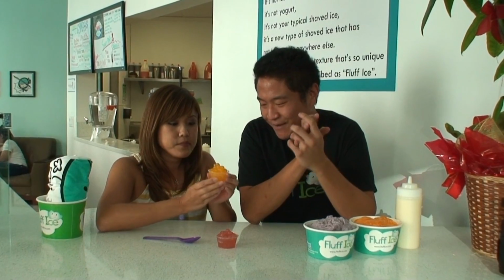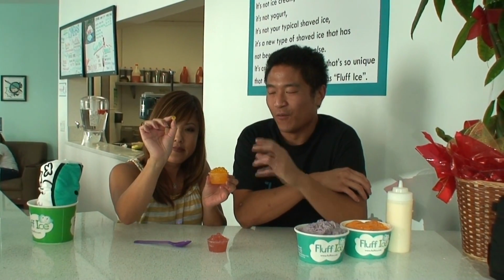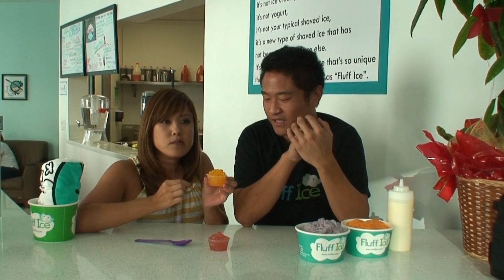Now, these are passion fruit poppers. Do you want to explain what poppers are? So this is actually one of my favorite things. This is really interesting. Passion fruit poppers have passion fruit juice inside of them. When you take a bite out of them, it has a gush of flavor, and it basically just bursts in your mouth. It's one of those things you either love or hate, but you have to try it at least once to know which side of the camp you're on.